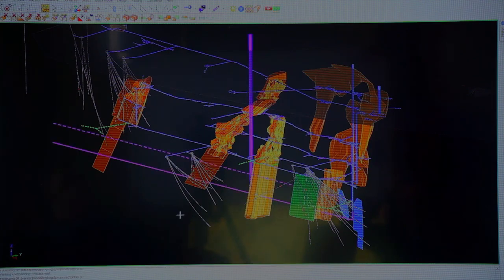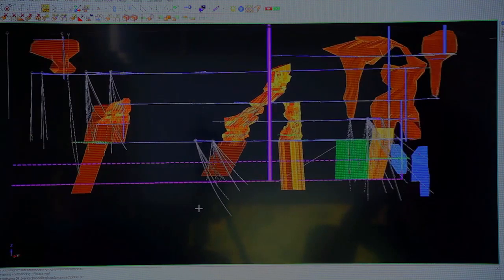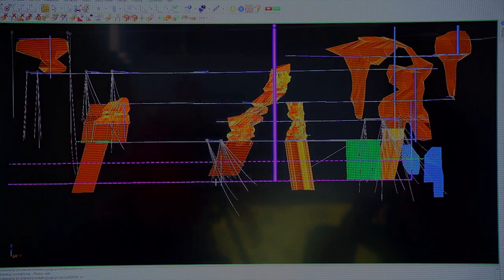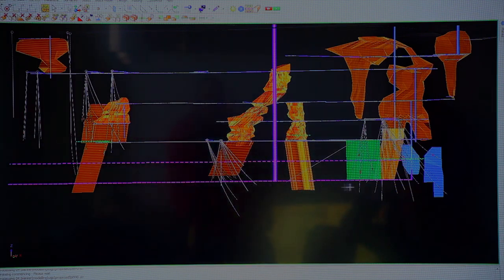All of these resources that we now have below 750 meters will be accessed by the new central shaft to be sunk between AR South and AR Main. And from that shaft, we will be able to develop out laterally and access the first 120 meter block, which is the phase 1 block, and then the second 120 meter block, which takes the mine down to a depth of about 1,000 meters.